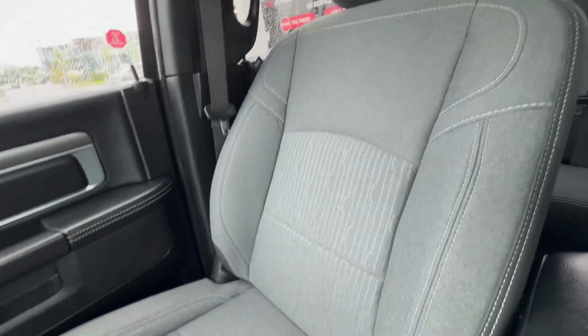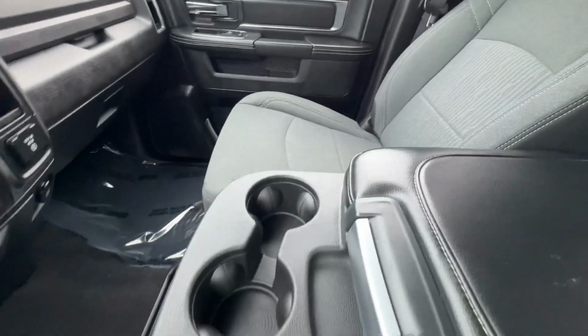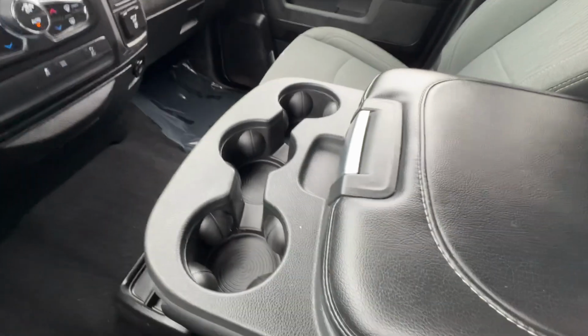Driver's passenger side seat, I'll just show you what it looks like there, so that way you can see no rips, tears, stains, or burns on it. Lots of coffee holders up front.